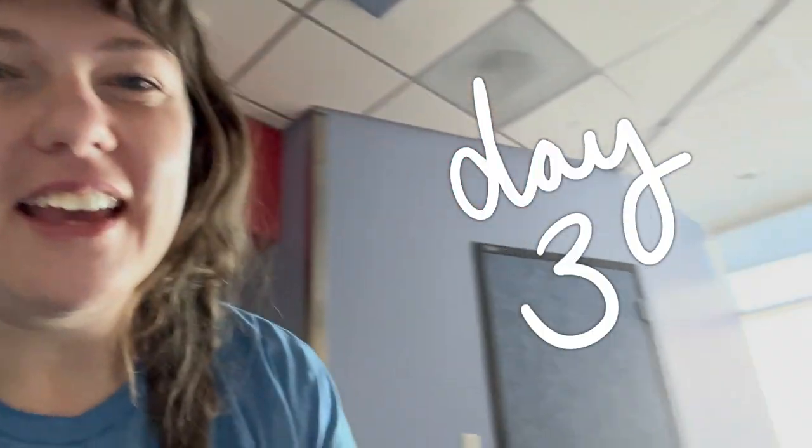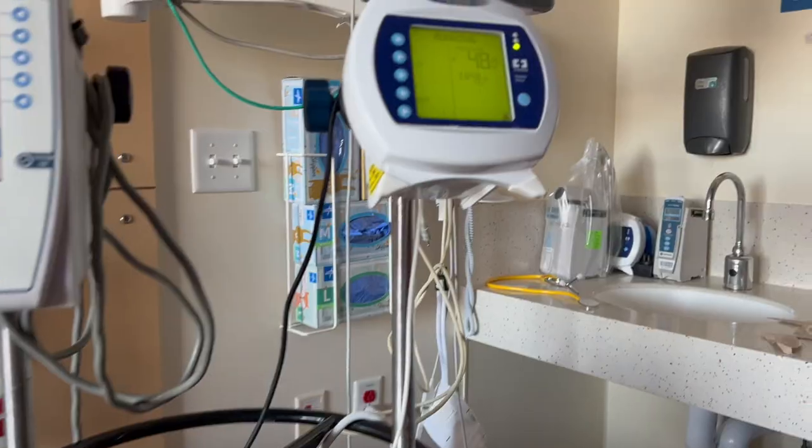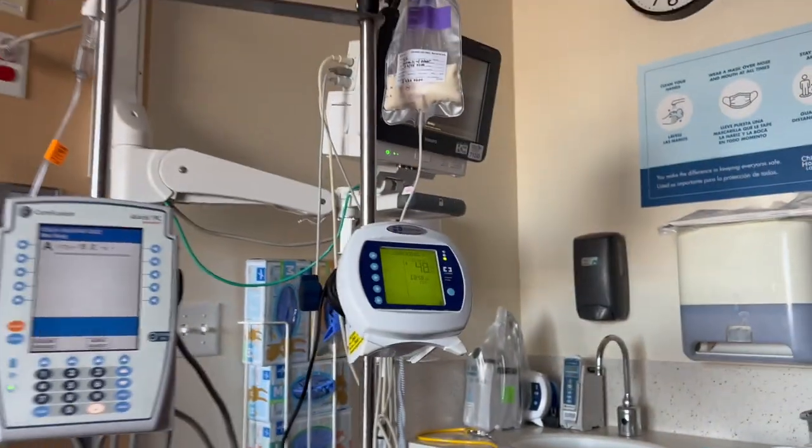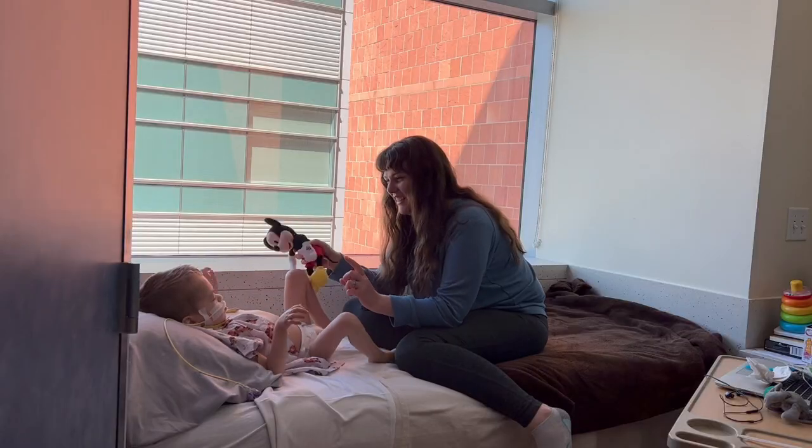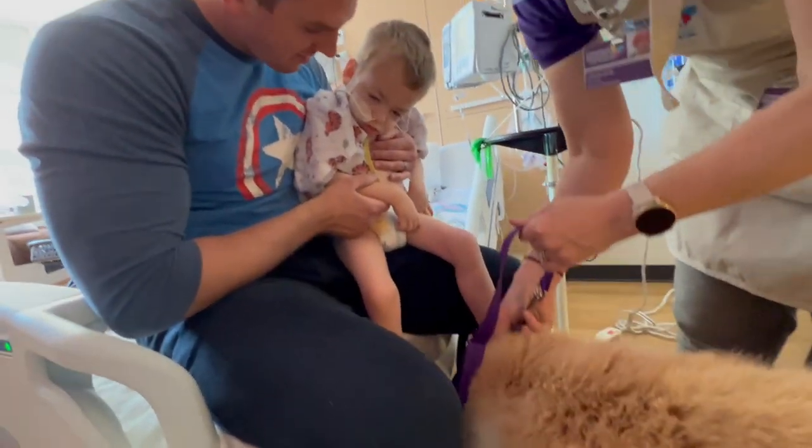Good morning, everybody. We are at the morning of day 3. Late last night, he reached what the ultimate goal was for the amount of food going through this tube. So now that he's on the goal amount of food, the plan for today is to start consolidating all of that food into meals. When he starts to tolerate a 3-hour meal, then we'll see if he can tolerate 2-hour meals and then 1-hour meals. That process is probably gonna take a couple of days. It's all a process. Is that a dog, Damian?